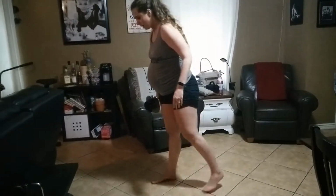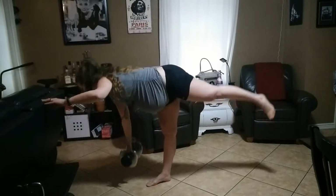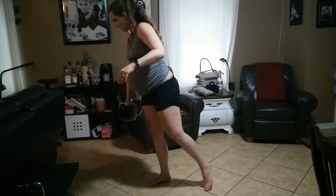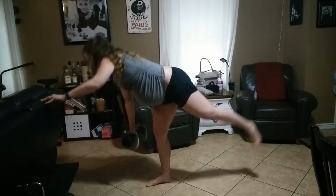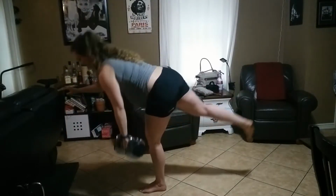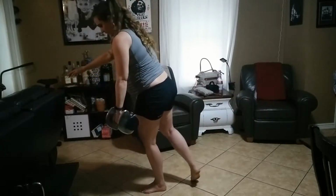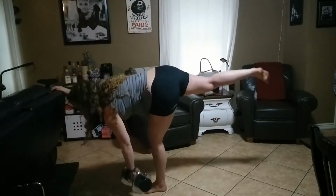And then next up was some single straight leg deadlifts. I use everything for balance now. I still make sure to keep my glutes and hamstrings engaged, and I'm not just using the momentum. So it was 20 pounds per leg, 3 by 10. Again, it's kind of like my magic number right now. Sometimes I'll go up to 4 by 10 or 3 by 15, but I usually stick with 3 by 10.